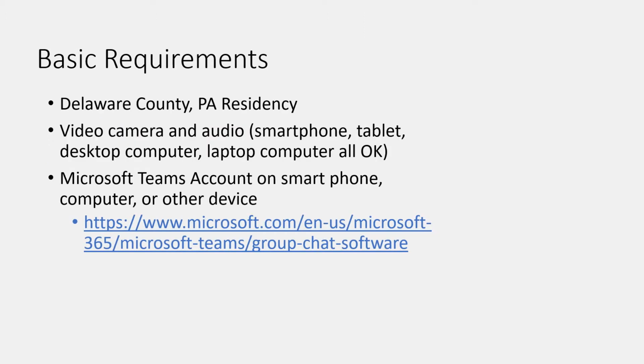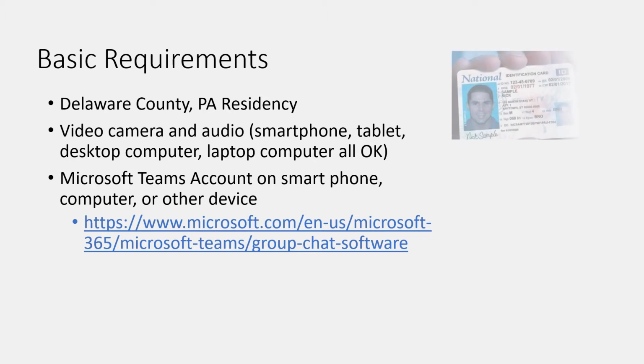Next, I'm going to discuss the basic requirements in order to proceed with your marriage license appointment. The first is that at least one member of the couple must have Delaware County, Pennsylvania residency as established on a government-issued ID. This is a restriction in place during the COVID-19 emergency. We are also processing marriage licenses for out-of-state couples who are having their wedding celebration at a Delaware County, Pennsylvania venue and who can establish that with documentation.